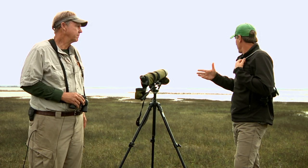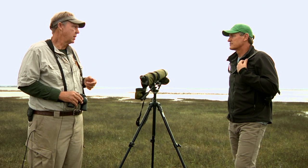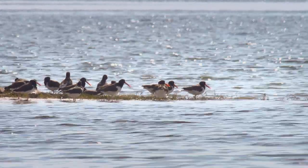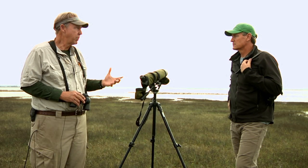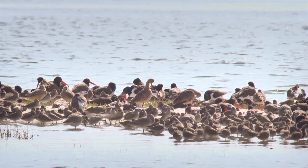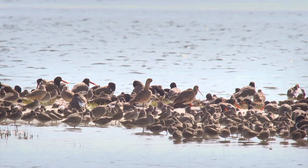Okay, so tell me a little bit about some of the research that DNR is doing with these birds. DNR has been banding birds, these oyster catchers, since about 2001. And really, there's a banding program all up and down the East Coast trying to actually ID the life history, where these birds are spending their time. We looked at this particular flock last year, and there were 17 banded birds from 6 different states right here in this one flock.